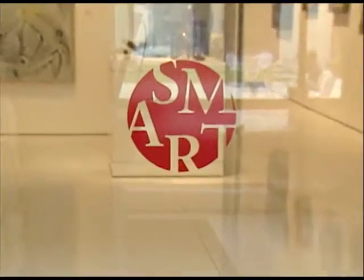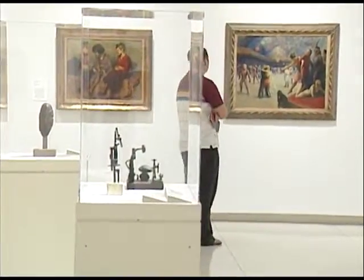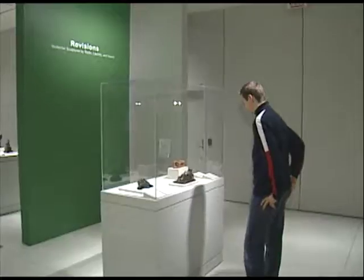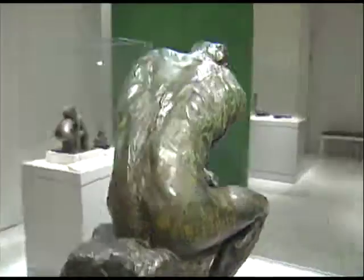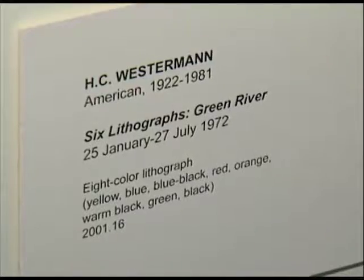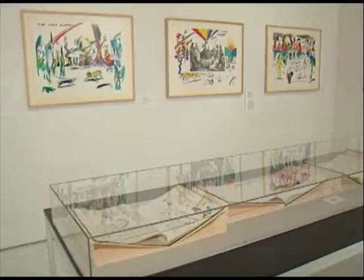In 1974, the Smart Museum opened its doors on the University of Chicago campus. Inside the museum's intimate galleries, you can view works ranging from the ancient world to creations by renowned artists such as painter Mark Rothko and sculptor Auguste Rodin. The museum's collection also includes work by artists who started their careers in Chicago in the 1960s and 70s at the nearby Hyde Park Art Center.